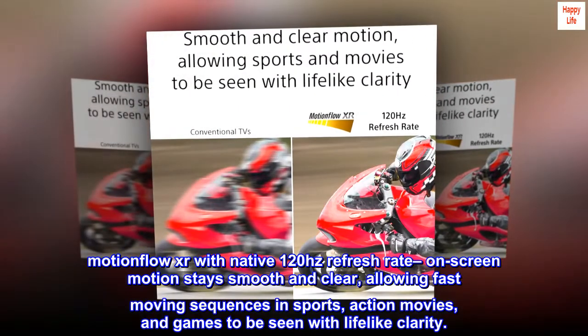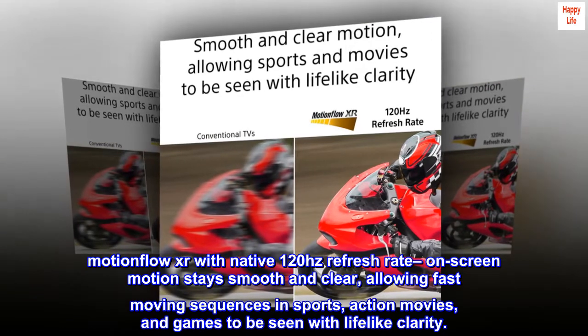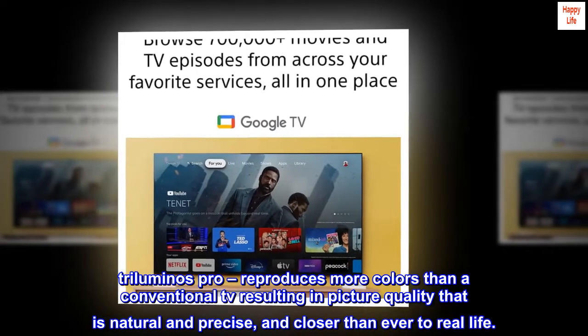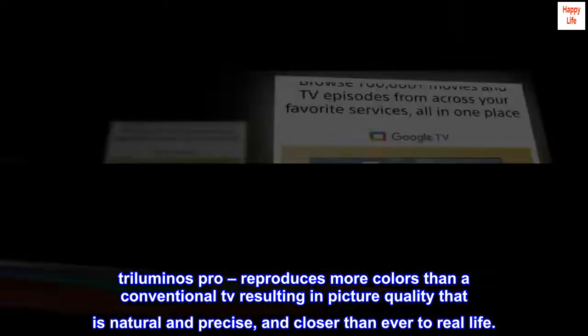Motionflow XR with native 120Hz refresh rate. On-screen motion stays smooth and clear, allowing fast-moving sequences in sports, action movies, and games to be seen with lifelike clarity. Triluminos Pro reproduces more colors than a conventional TV, resulting in picture quality that is natural and precise, and closer than ever to real life.